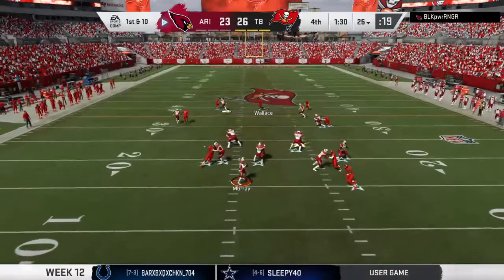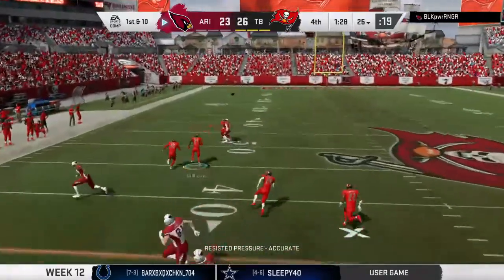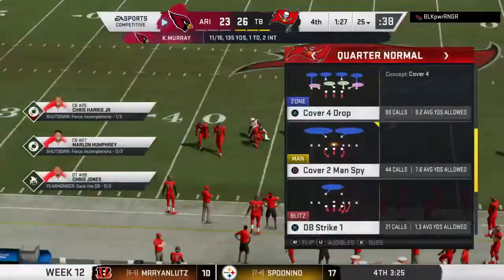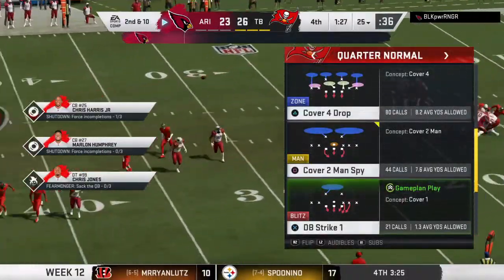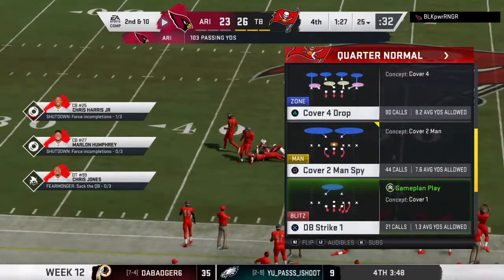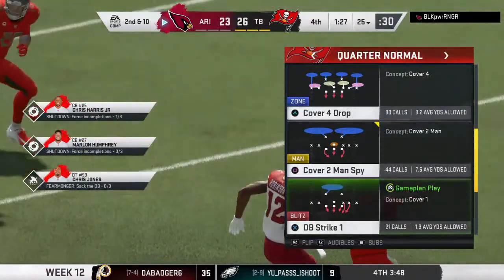Back to throw. He's going to let it fly. And that will be incomplete. Would have been a big hitter if they had connected. Instead, it's 2nd down. That would have been a tough catch, but in this 2-minute drill, those are the ones you really hope your guys come up with.